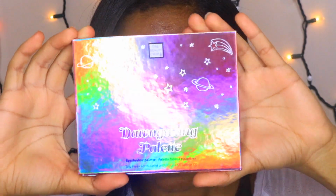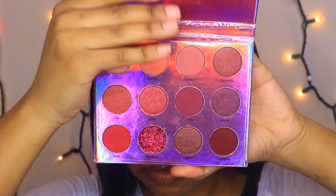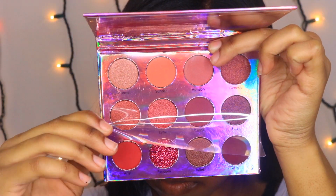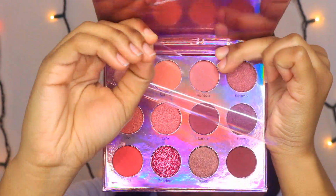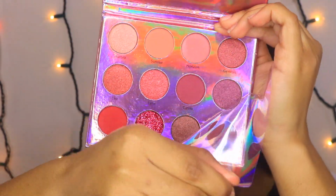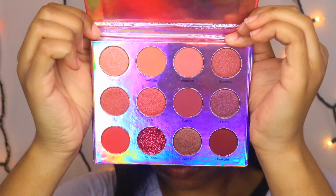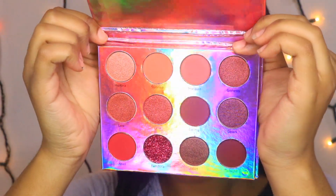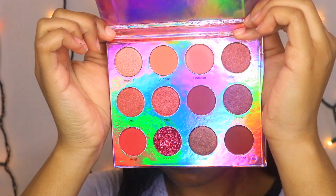So when you open the palette, this is what it looks like. It has 12 beautiful shades. These are all wearable except the glitter one, as you can see. It's like dusty rose, it has browns, it has deep plums, it has a highlighter shade, and then it has this beautiful hot pink glitter shade that's right there. It's like a pressed glitter. And the inside of the palette is also holographic. Beautiful. This is the main thing that's catching my eye right now, honestly.